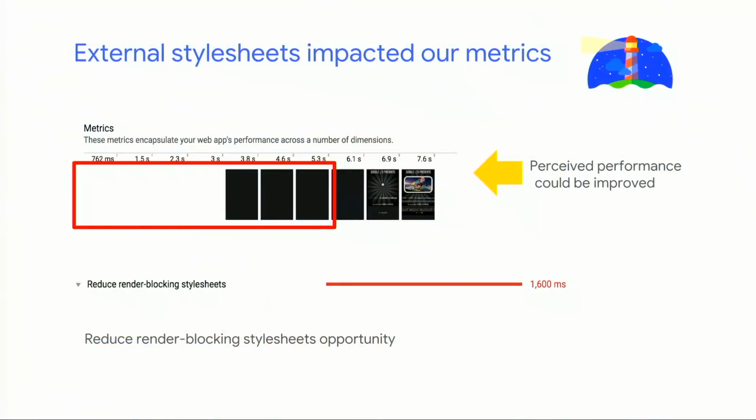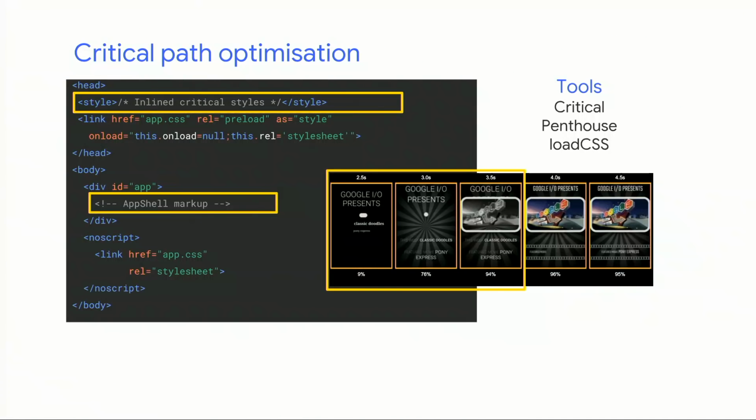Here on the Lighthouse timeline strip, you can see that during this first few seconds when all the resources are loading, the user cannot really see any content. Downloading and processing external style sheets is blocking our rendering process from making any progress. So what can we do about it? Well, we can try to optimize our critical rendering path by delivering some of the styles a bit earlier. If we extract the styles that are responsible for this initial render and inline them in our HTML, the browser is able to render them straight away without waiting for the external style sheets to arrive.